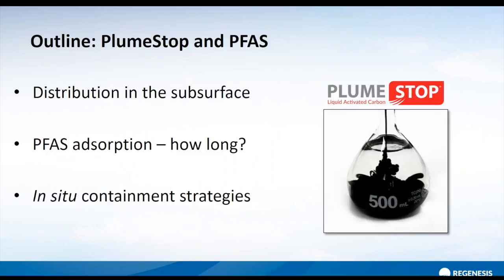So the outline for the rest of the talk is really going to be looking at these key processes between Plume Stop and PFAS and how we can manage these plumes. That will include the ability to distribute Plume Stop in the subsurface. That's the first hurdle we have to get over. If we can't get it in the ground, then we're not going to be able to use it. Then once it's in the ground, we'll talk about the actual absorption with PFAS and what we can expect. How long do we expect it to last and how can we predict that? And then we'll end with a few in situ containment strategies. So when we're looking at these large plumes, where might Plume Stop be useful?